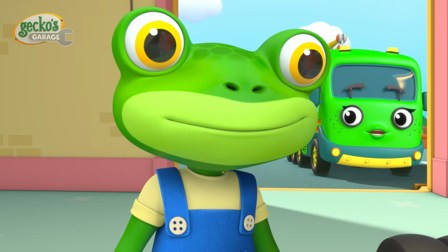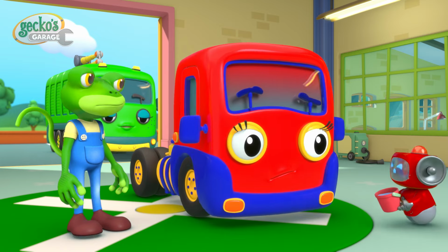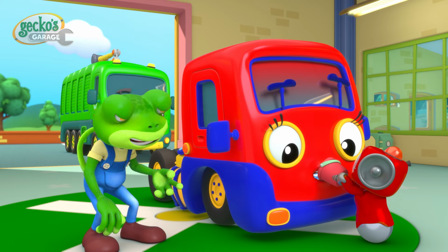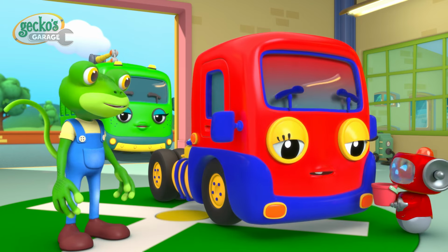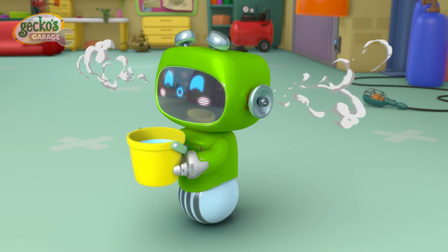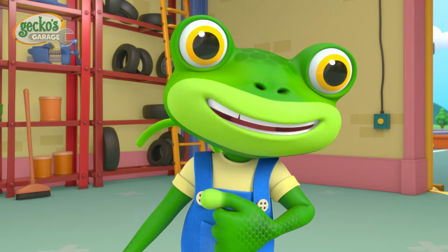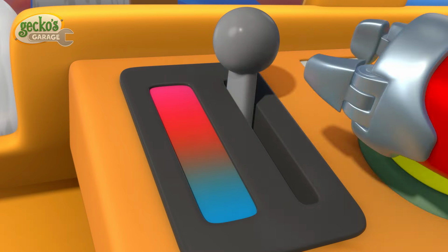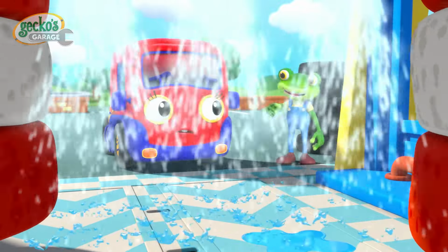Oh, dear. You've not been drinking enough water, have you? It's important to drink lots of water when it's hot. That's better. But I think you're still too hot. Aha! I've got it! Turn the car wash down to cold, please, Red. Hee hee! All right, Baby Truck. Time to cool off.